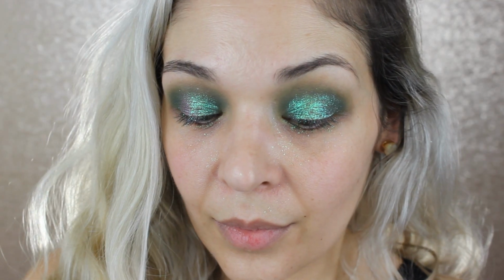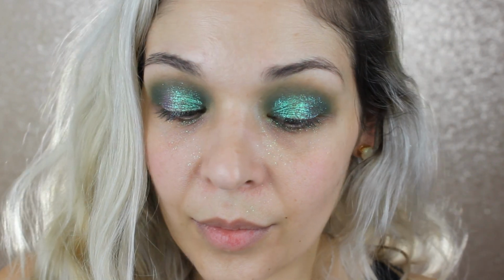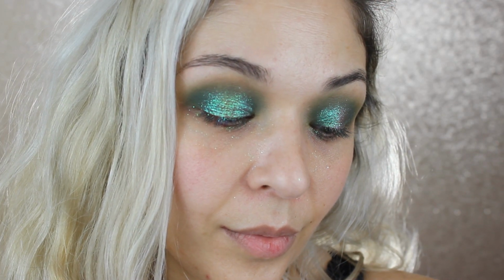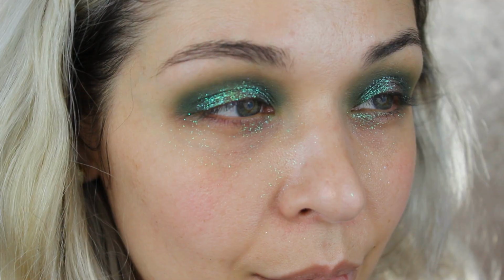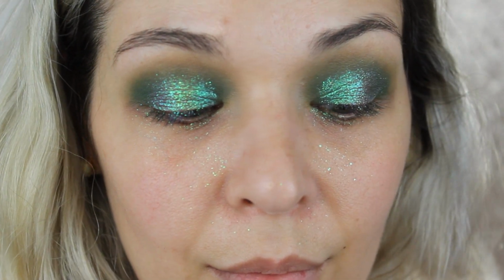Okay, the shift of this is so cool and so pretty, and because these are flakes, it does create this really neat foiled flaky look on the lid. It's very, very pretty. I'm not sure if the camera's picking it up, how beautiful and multi-dimensional this shade is, but I'm going to try my best to capture it. But anyways, as you can see, there's also a lot of fallout, so I will be cleaning that up.